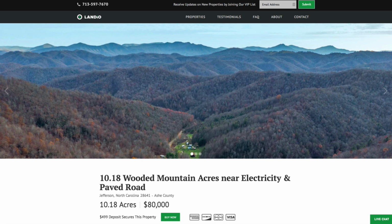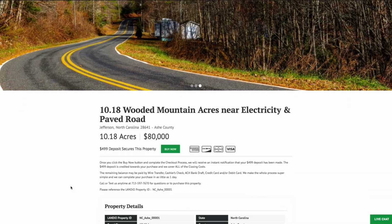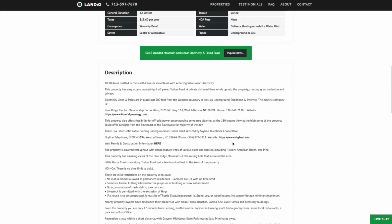We have these 10.18 wooded mountain acres priced at $80,000. All the property details are listed here on our website. The property taxes are only $13.60 a year for the entire property. We have all the property details listed right here. Here's all the information about the utility providers.